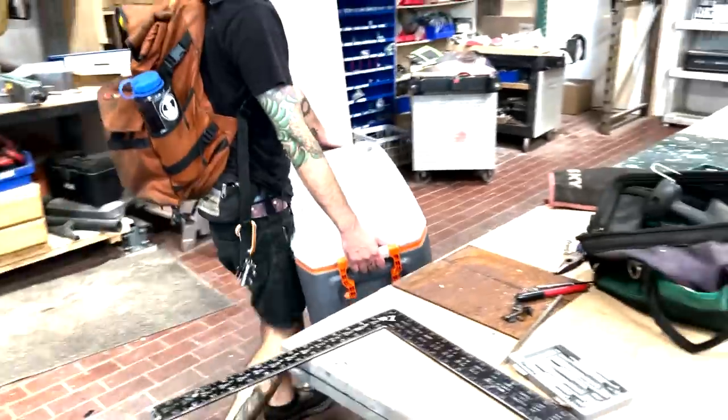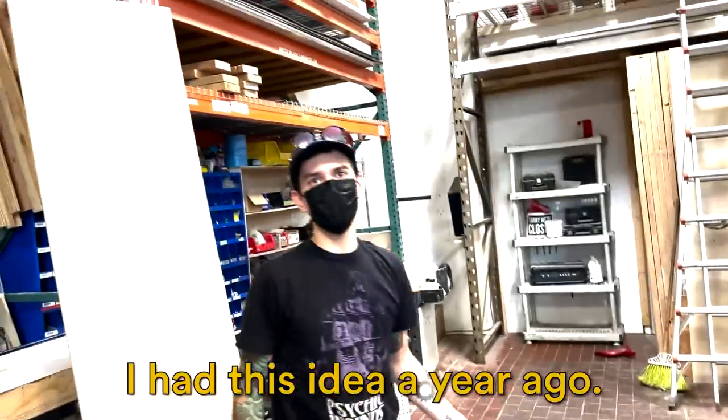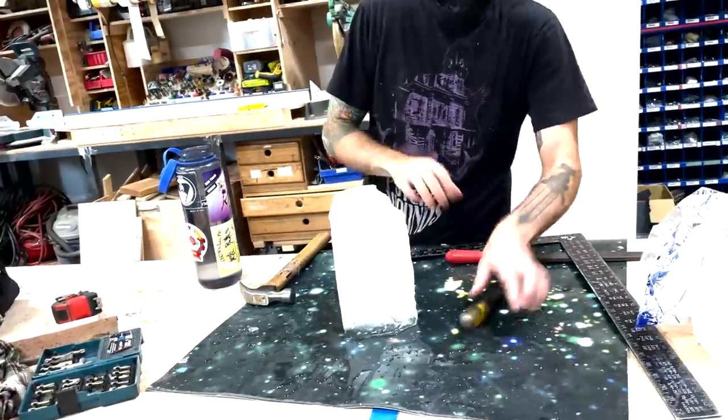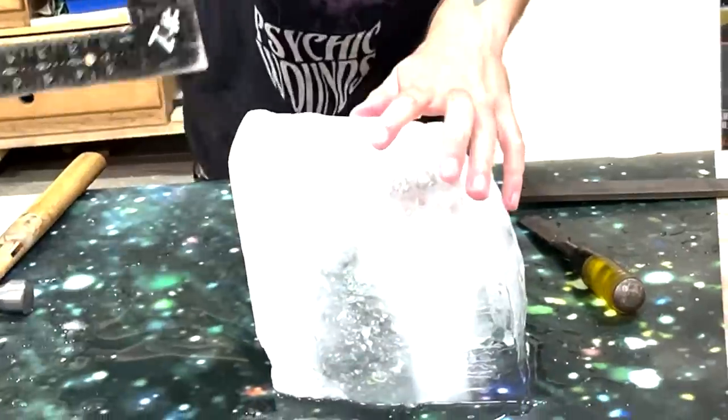Andrew went through great efforts to keep it a secret because he said that he had the idea for like a year. I had this idea a year ago. But then he showed up like 30 minutes before the judging portion, so he only had a very limited amount of time to actually make the ice leg, which I think is why it was literally just a block of ice with a hole in it.